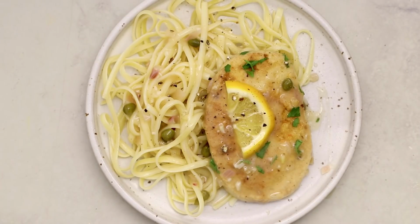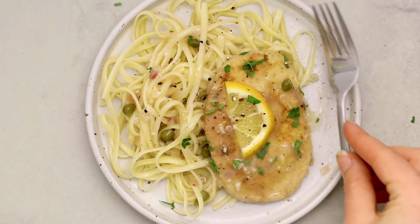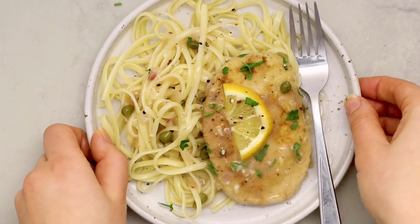It's like light but creamy and cozy at the same time. My mother-in-law loves to make this dish, so I'm glad I can make a vegan version as well and still enjoy it.